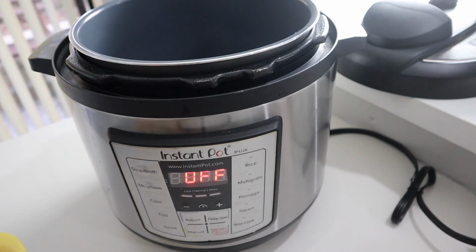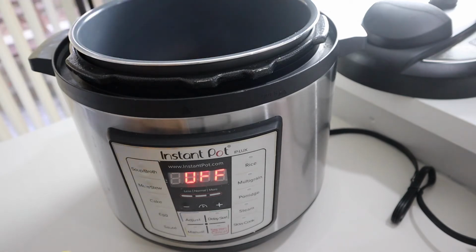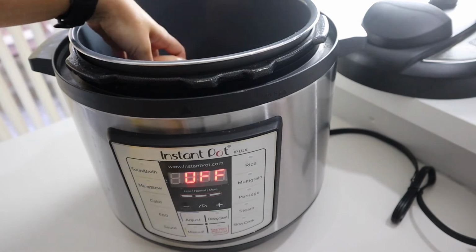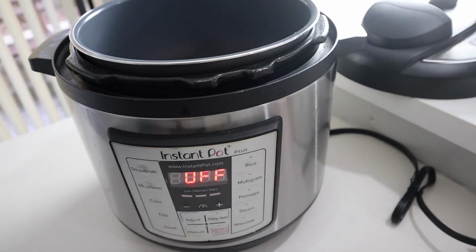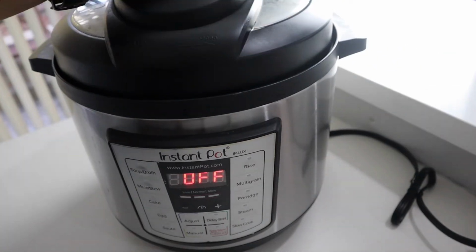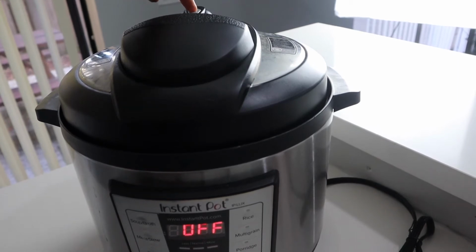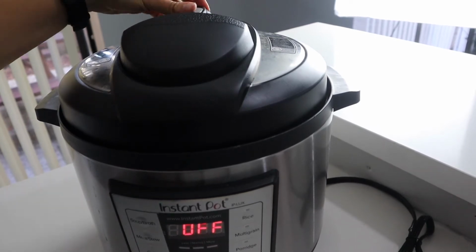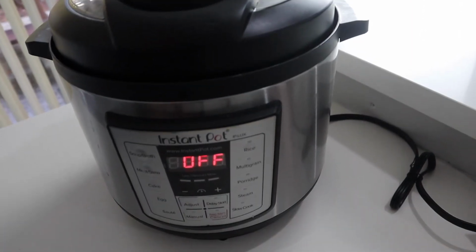And I have my 2 chicken breasts, which I'm going to just put right in. Then I'm adding just a quarter cup of water, so it's not too dry. And then you just grab the lid, pop it on. You want to make sure that it's on sealing and not on venting. So once it's on sealing and you close the lid, we're gonna go ahead and turn it on.